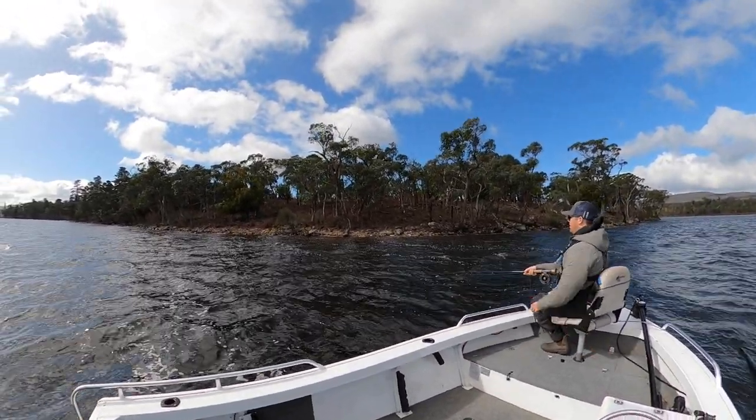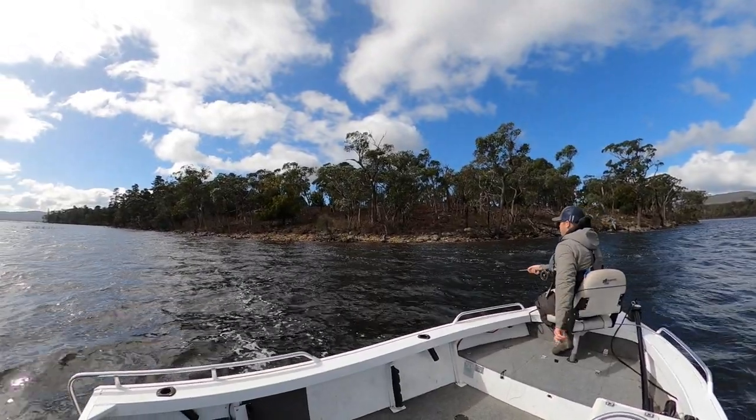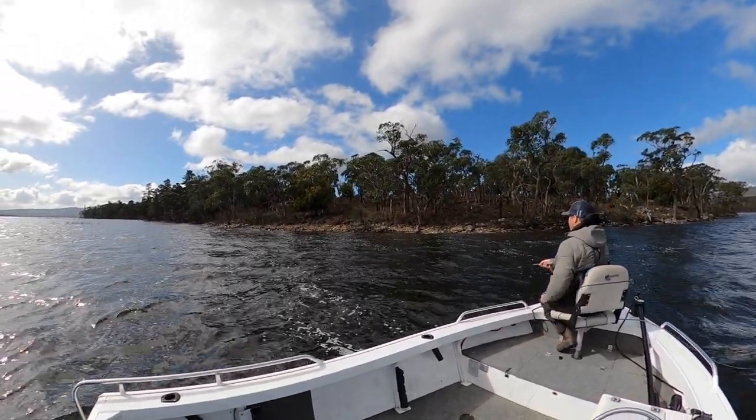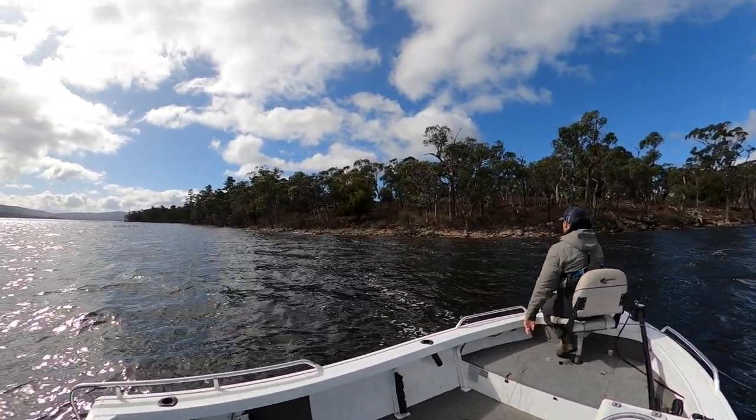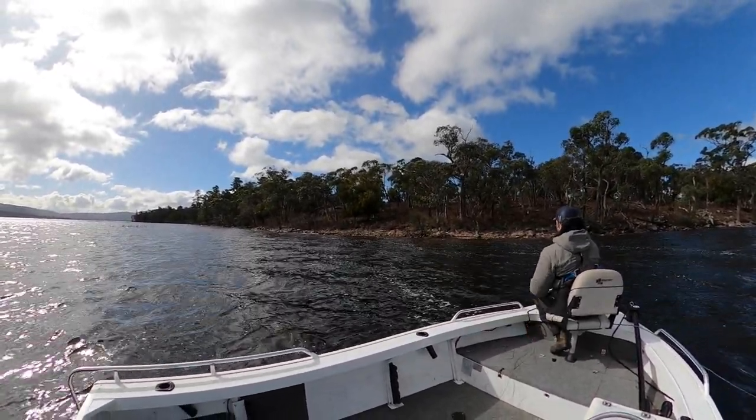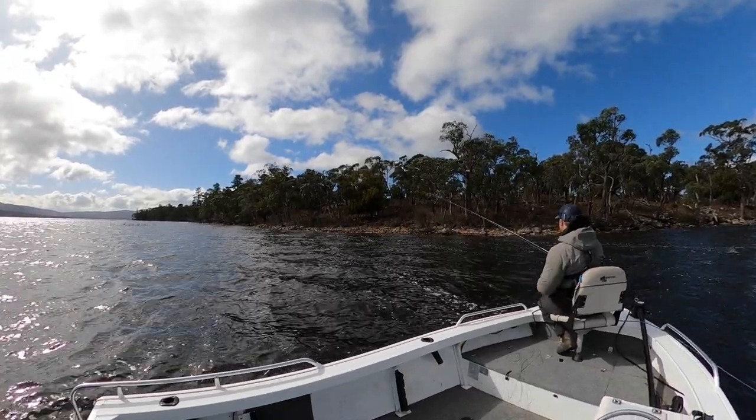All right, we're just gonna tick down this beautiful rocky shore here. The wind's blowing across it, so you can kind of see the water movement down. This wind will allow us to go diagonally in, out, which will be really good.